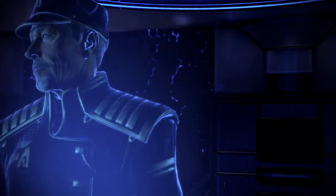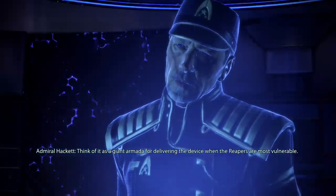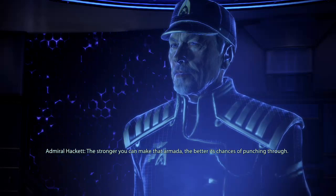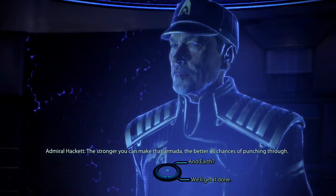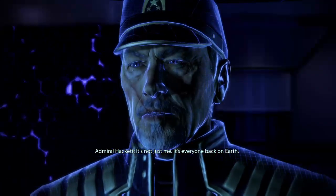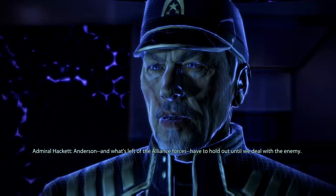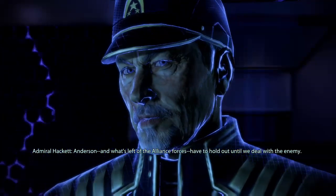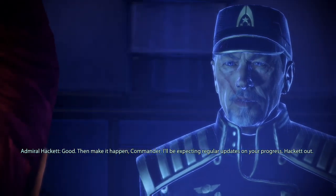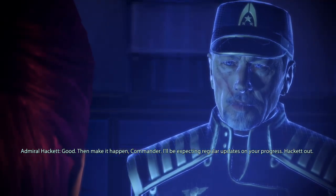And when it's finished? Assuming it ever is, we pool all our resources. Think of it as a giant armada for delivering the device, when the Reapers are most vulnerable. The stronger you can make that armada, the better the chances of punching through. You can count on it, sir. It's not just me, it's everyone back on Earth. Anderson and what's left of the Alliance forces have to hold out until we deal with the enemy. I understand, Admiral. Good. Then make it happen, Commander. I'll be expecting regular updates on your progress. Hackett out.